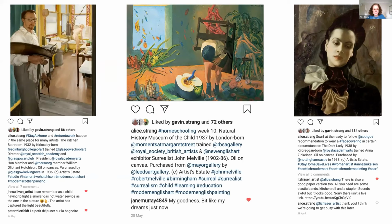So on the left, we have William Oliphant Hutchison's The Kitchen Bathroom of 1932 in Glasgow Life's collection with 87 likes. In the middle, we have John Melville's Natural History Museum of the Child of 1937 in Leeds Art Gallery with 73 likes. And on the right, Anna Zinkeisen's The Dark Lady of 1938 in Nottingham Castle's Holdings, which got 135 likes.